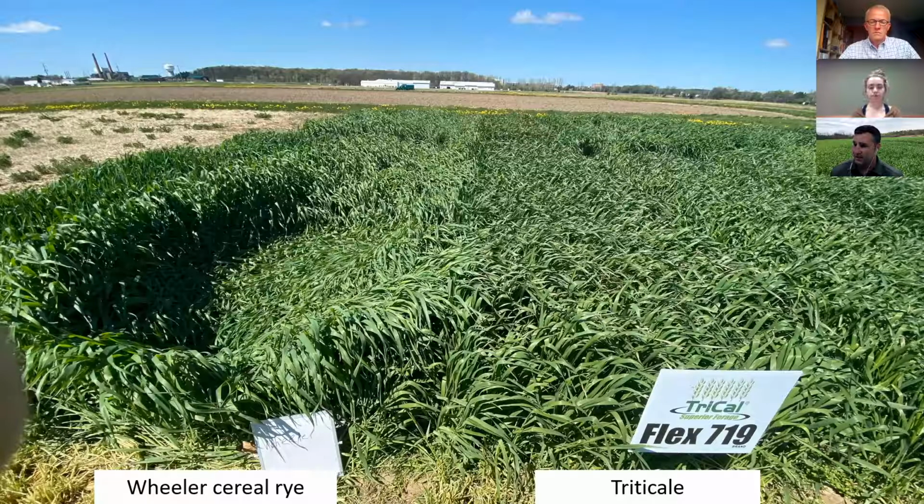And here's just an example of a key learning here. We've got Wheeler rye, which is a conventional cereal rye, on the left, lodged and laying down. And then we've got some Flex 719 triticale right beside it. So they only go back to this point here, if you can see my cursor. But this is the sort of stuff we want to learn in a plot setting instead of on someone's farm. So that's the reason we do the research there.